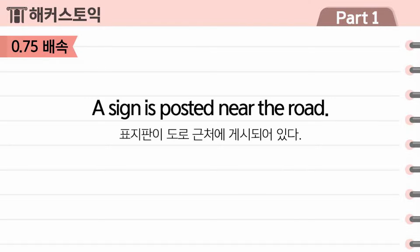A sign is posted near the road. A sign is posted near the road. A sign is posted near the road.